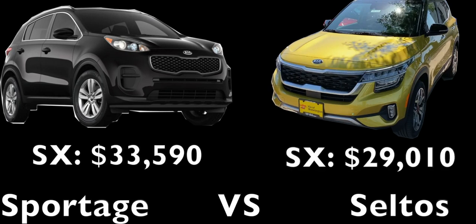So for pricing, both these do have a highest trim, which is the SX, and the Sportage actually has a higher price. Surprisingly, I actually didn't know this. I thought they were about the same price, but I could see why the Sportage has a higher price because it's supposed to be bigger than the Seltos. But overall, not too different, just a $4,000 difference. So both these vehicles are pretty affordable, especially for leasing.